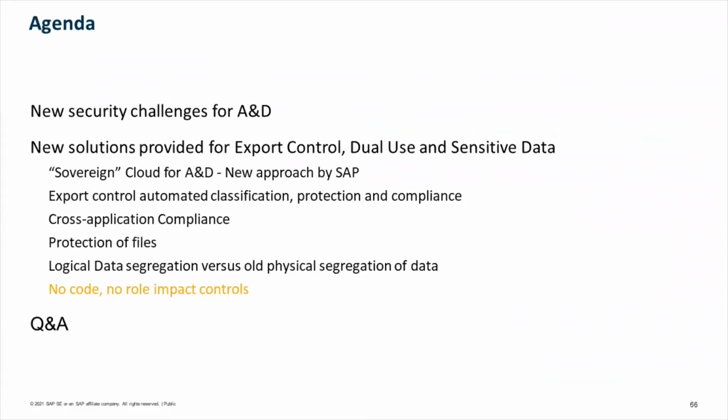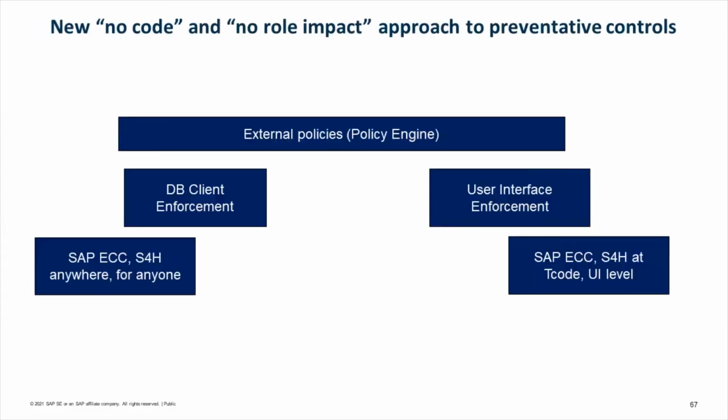The last innovation is the end of custom code for compliance. As you know, custom code has been the direct response to many compliance topics and challenges in A&D, which has created a custom code monster, as some customers call it. What we allow, with an external policy and the same policy engine, is either to use traditional enforcement at the user interface at the application level, which still requires code but allows granular access control. Or, on the left, you see database client enforcement, which means that at the database level you can enforce masking, filtering, and access control without any code.